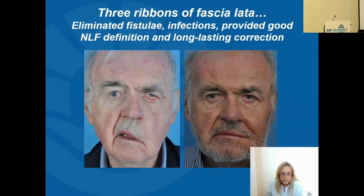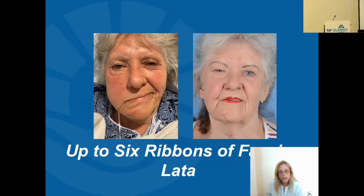These are another few examples of how you just don't want to leave somebody flaccid like this, even if they do have multiple comorbidities, and it's still really worthwhile to pick up the face because the degree to which you make them look more normal is pretty impactful on quality of life.